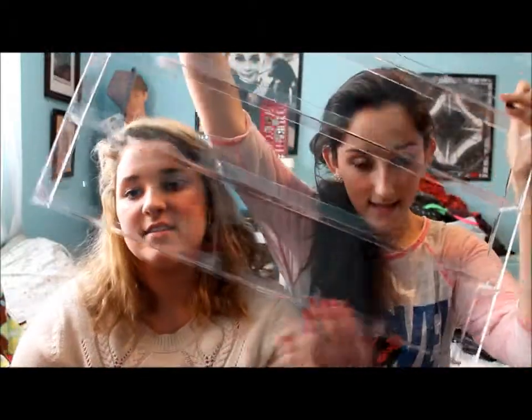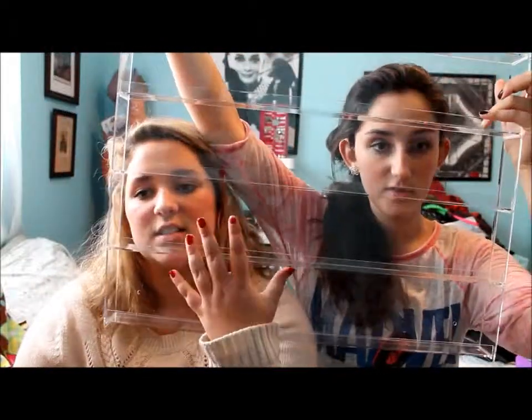The last thing I got, I've been asking for like a year and a half. So, this was almost the highlight of my Christmas. Okay, it was the highlight of my Christmas. It is a nail polish rack. Can you see? Yeah, you can kind of see that. You can see the glare. There's shelves. And there's six shelves.